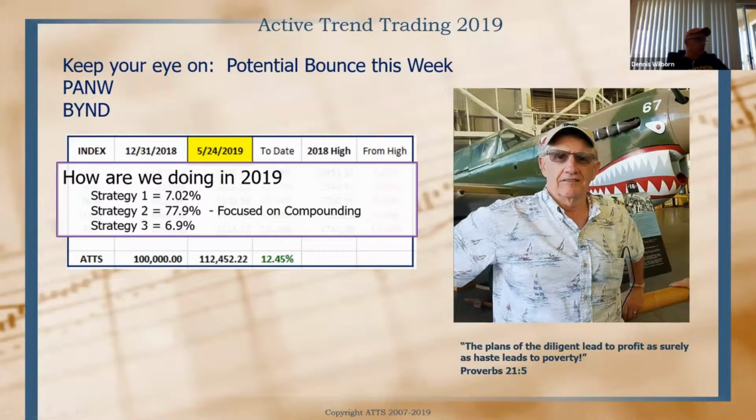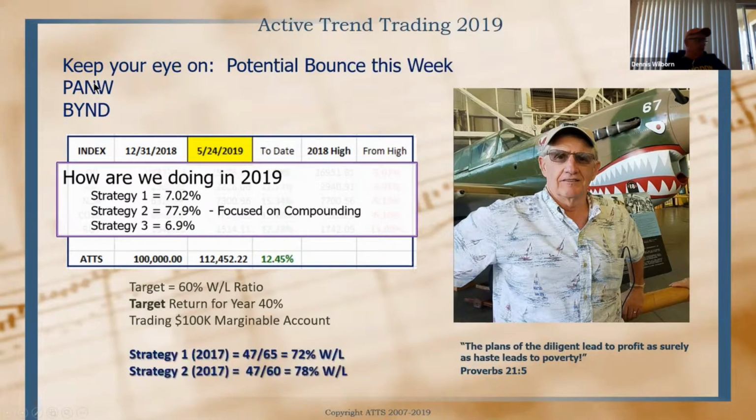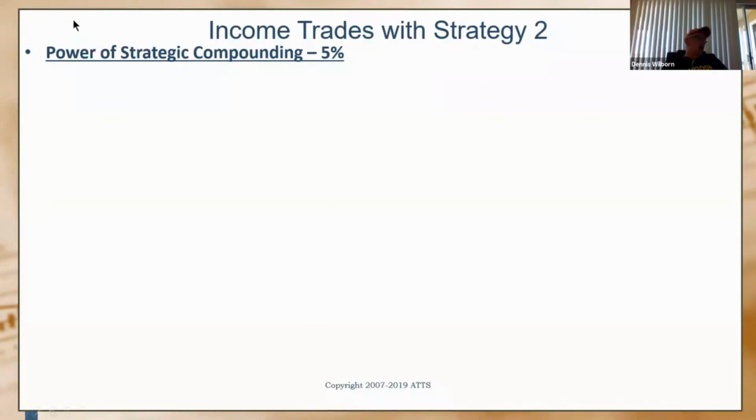How are we doing in 2019? Here's where our different strategies are doing. I've really been working hard on focusing on compounding with strategy 2, but also an equivalent focus on the other strategies as well. There's what we've done since 2012. And then the power of compounding. That's one thing I'm continuing to hone in on. One of the things I think is missing from many trading systems and also trader education is a focus on strategic compounding.